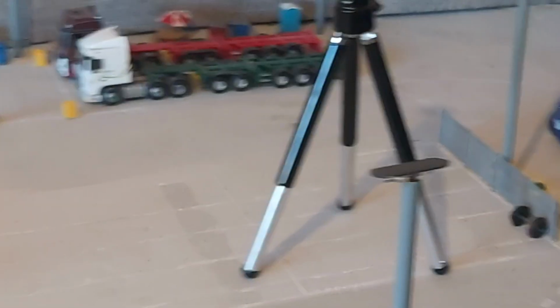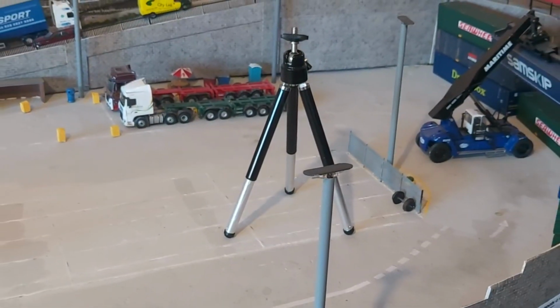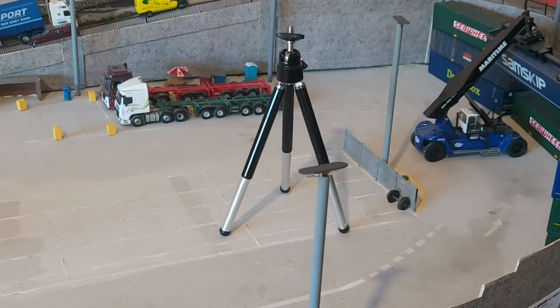If we go up slightly, you can see that I've got this mini tripod. I don't know if I've showed you this. This is just something I bought off eBay on the cheap, just to see if I can get some slightly different camera shots when I'm doing some recording and filming.